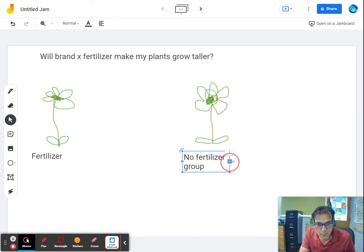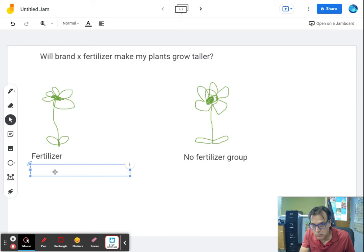Now, I want to see if you're paying attention to previously what we've been talking about in terms of which of these would be considered the experimental group and which would be the control group. So we're going to vote. Okay? Everyone's going to vote. So put one finger up if you think that this is the experimental group. Put two fingers up if you think it's the control group. Wait, which one? Fertilizer. Very good. This is the experimental group. Please tell the person next to you why it is the experimental group.